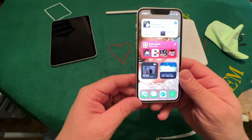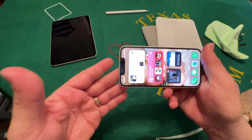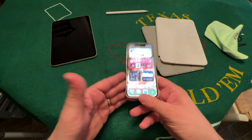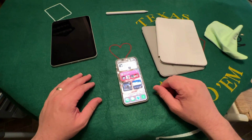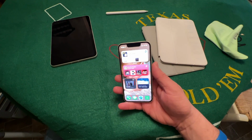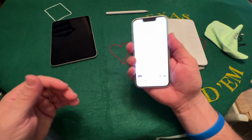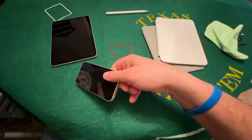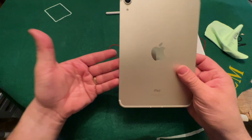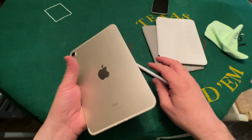So, I mean, it is, like I said, a great device. It does everything you need to do. If I'm sitting in the doctor's office, it connects and pairs greatly with AirPods. I mean, it's just an outstanding device. So, with that said, let's talk about its older brother, so to speak. And that is the iPad mini. Okay, we're going to lay that aside, and we're going to get into the iPad mini.